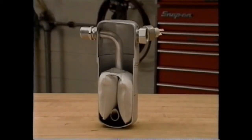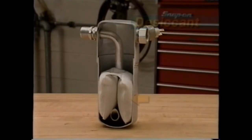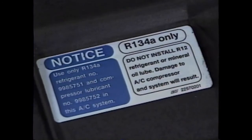In preparation for the transition from one refrigerant to another, all GM vehicles are now using a new universal desiccant that is compatible with both R12 and the new R134A. Desiccant is the material used to absorb any moisture that may have entered the air conditioning system. Once again, when replacing any component, always be sure to use the correct part number to assure compatibility.